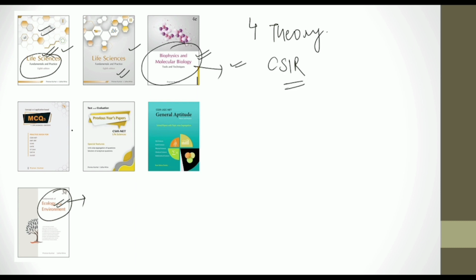Then we have 2 books for the preparation of the questions. Why? Because solving questions again and again is a very important tip that you need to add to your preparation. So, the MCQ book for practice purposes and also the previous year questions book is very important. If you have been connected with Botany Insider, I have told you time and again about the importance of the previous year questions, that you need to solve these questions as many times as possible. So this book could be very useful for you.